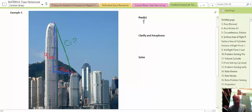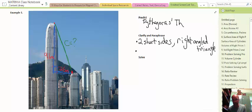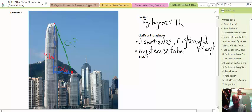It's a right angle triangle, so we're going to use Pythagoras' theorem. We've got two known sides, so let's clarify what we have been given. Two short sides. We're also given a right angle triangle. What is it that we have to find? We have to find the hypotenuse. So we know what we need to do now. In the solve, we have to find the hypotenuse. So hypotenuse to be found.